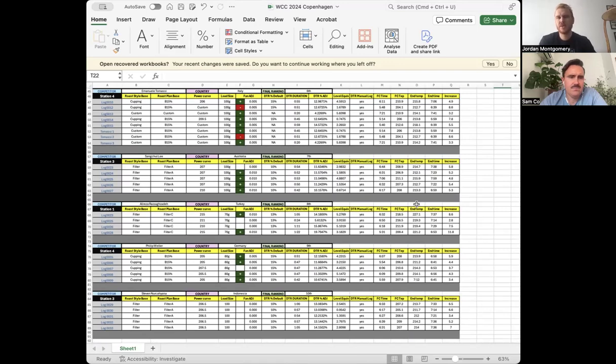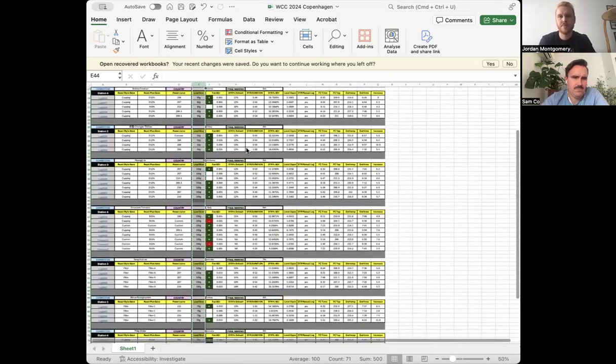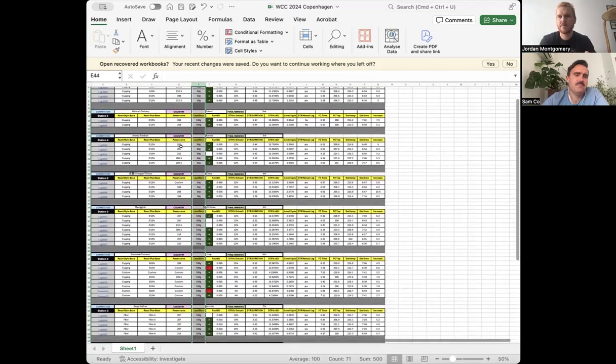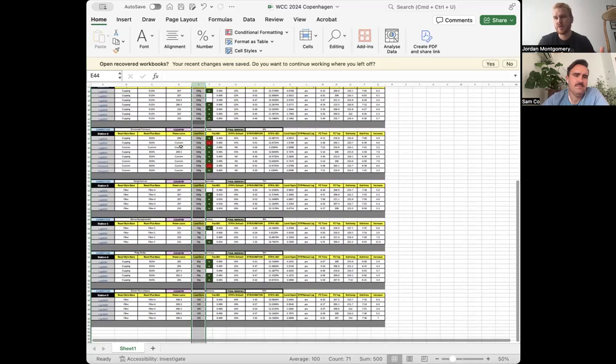We did touch on batch size quite a few times. So there is a variance throughout all the competitors from 50 grams to 100 grams. In the case of Andrea, who placed 3rd, the Austrian competitor, we talked about how 80 grams was, Sam, you said that you liked 80 grams as just the actual volume of coffee within the roaster, and you like behaviorally how that works in larger production roasting with that ratio of batch size.